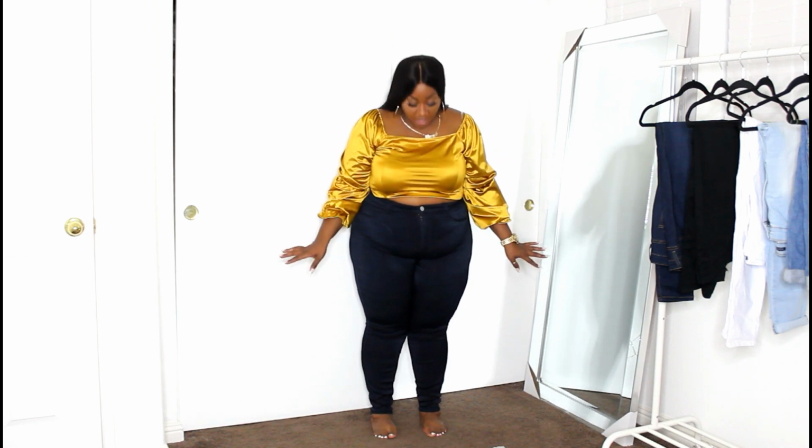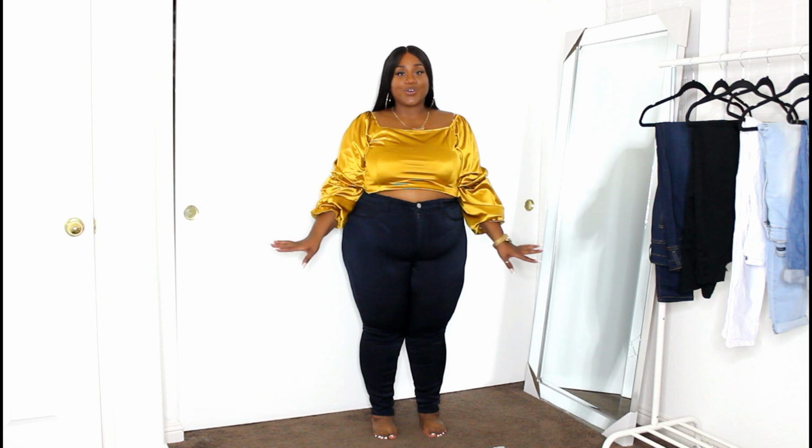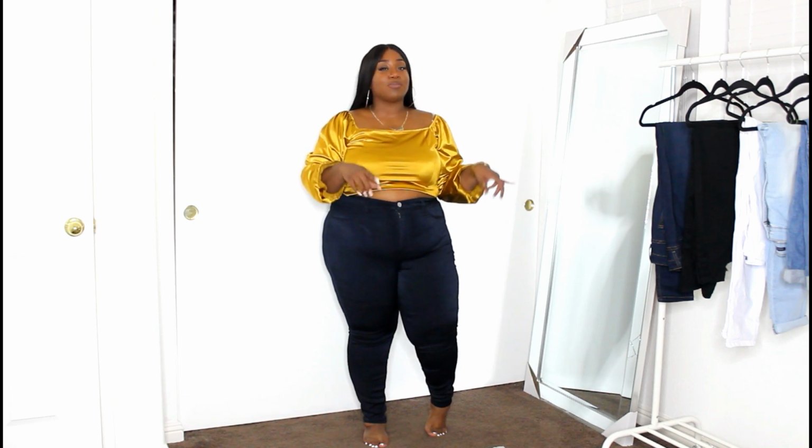Again, these are size 20. They go perfectly around the ankle. I love the dark wash on them. And they just feel good. They're just one of those, if you were to do some activities in a jean, then this would be it, because these are so, so comfy.